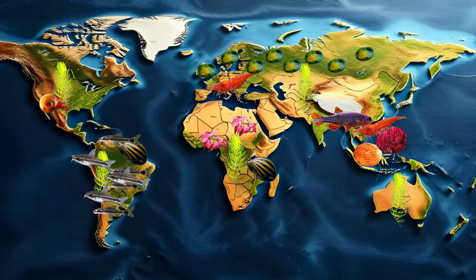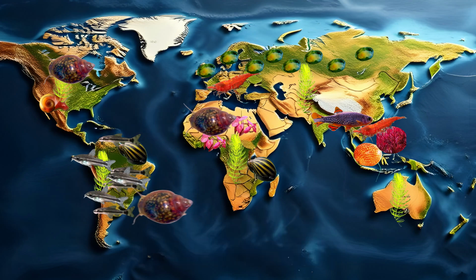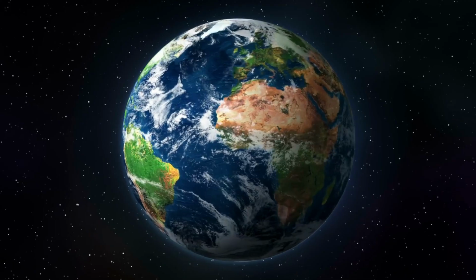Another snail that has invaded the whole world, including aquariums, is this snail. It can be found on all continents. And the plant species used in aquariums come from all continents as well.